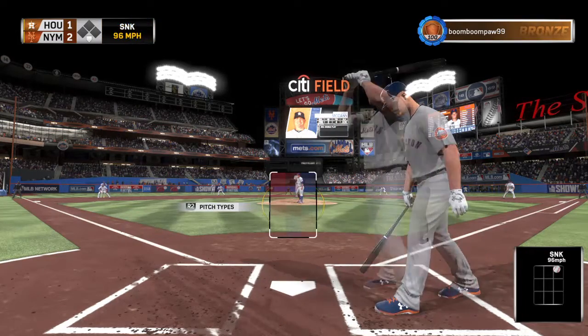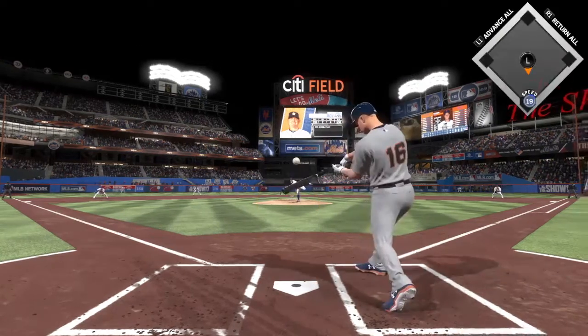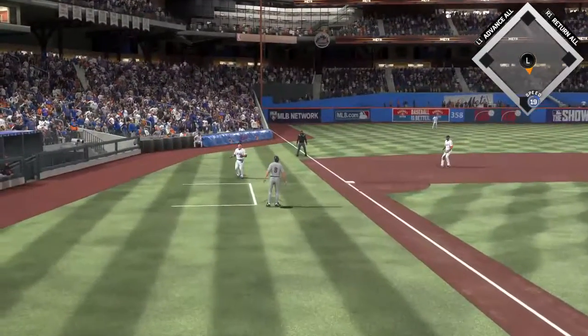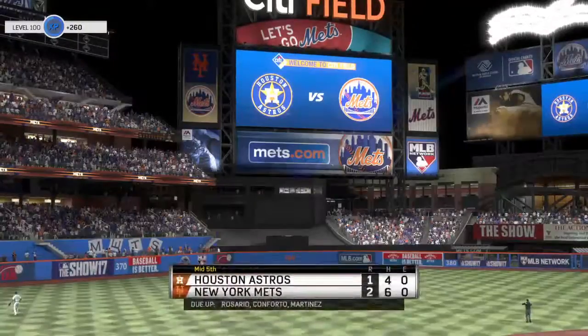That's taken. Now it's 0-2. I've got to say, his command of the corners in this start has been pretty exceptional. He's mixed east and west really well, and it's a big reason why he's had success. And Cabrera will make the catch to retire the side.